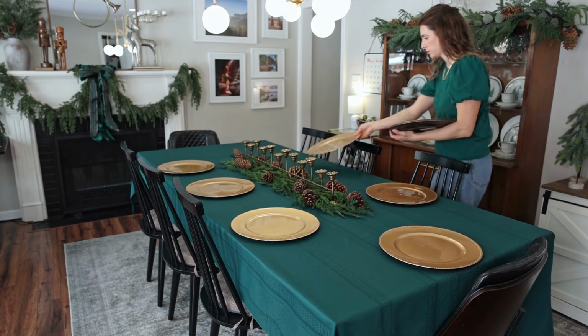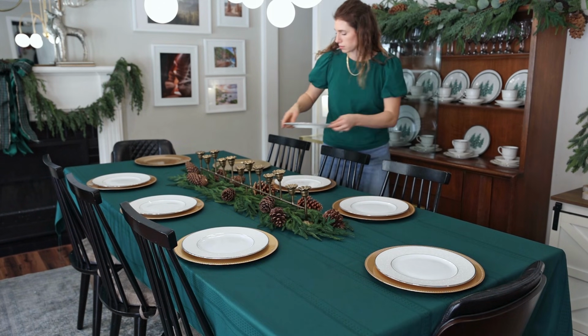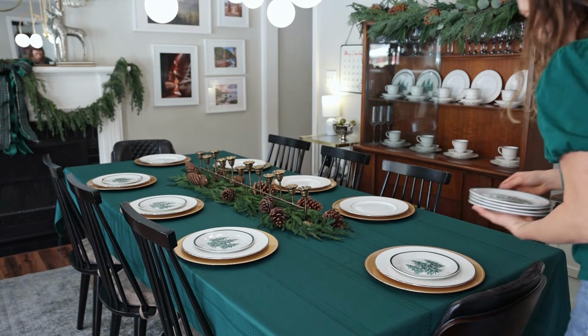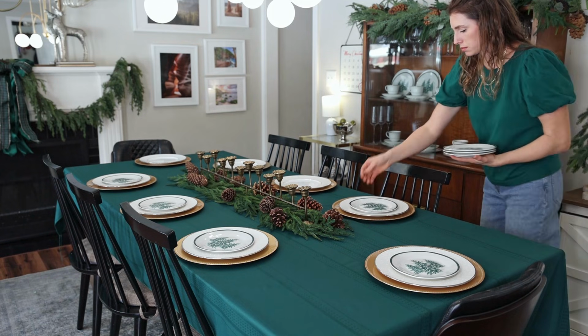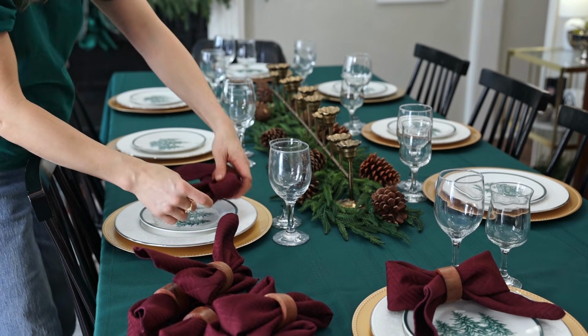Quick tip, a good tablescape has layers. I love when you add chargers and dishware and plates on top of that. It just makes it look thicker and it looks better. I also love the fact that I have wedding china. It's so nice to have celebratory dishware. It makes it so festive and makes holidays feel so much more special.